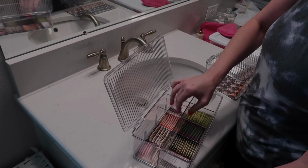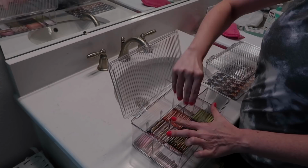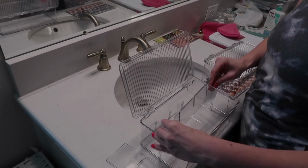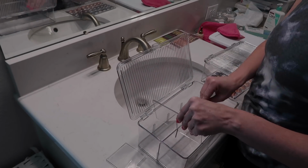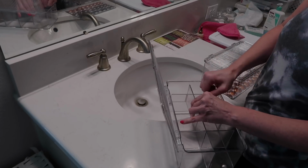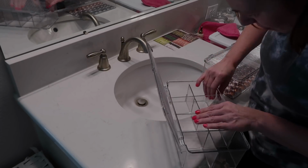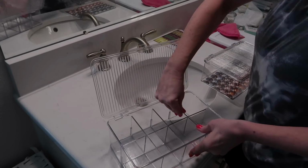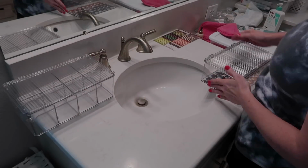Now, one thing that I will tell you guys often is you have to think outside the box. So for me, I was looking all over for an actual medicine organizer, could not find it for the life of me, and then I realized I could just use this clear acrylic tea bag holder. It just made sense to me. So that is what I'm going to do.